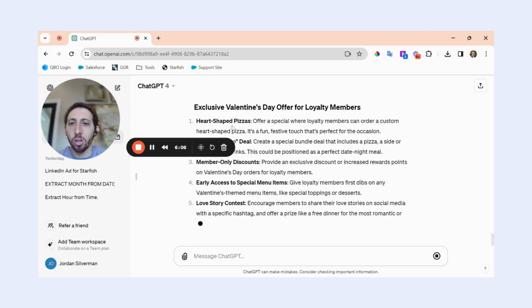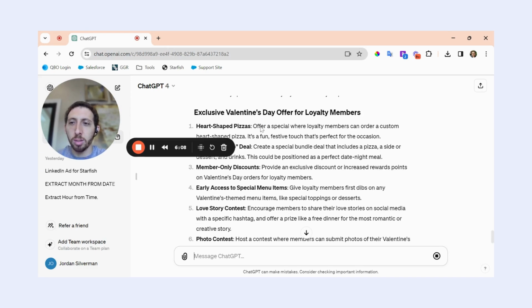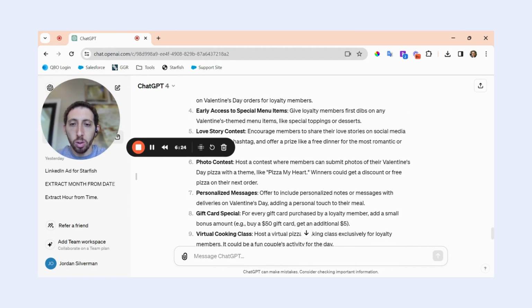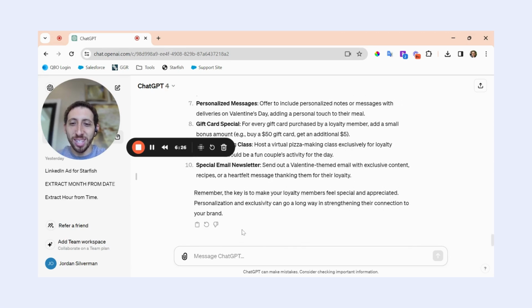I love this heart-shaped pizza. That's awesome. It's something my wife actually does for me every year. It's so fun, and it's a great way to engage with your customers, especially your most loyal customers. Offering unique discounts or unique perks like that is really cool. Cool. Photo contest. So, a bunch of awesome ideas.